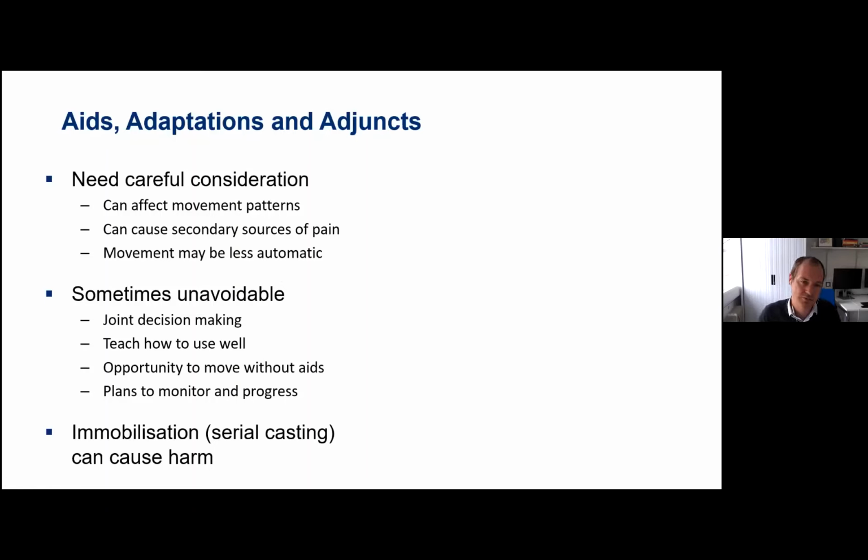The way I talk about it is, let's have a look at what a wheelchair would do. Let's think about all the benefits it would give them. Let's think about all the negative aspects, how it could make things a little bit worse. And if the person decides the wheelchair is the right thing to do, let's put in place a way to try and minimize the negative impact of that wheelchair. So can you find opportunities to stand and walk without it in a safe way, just to keep your physical fitness up?